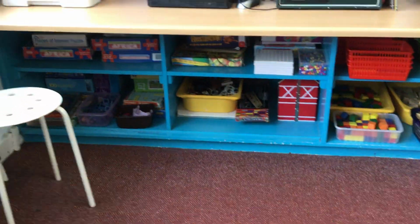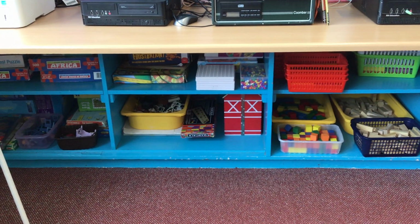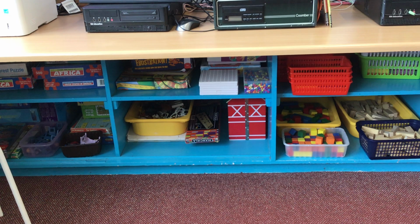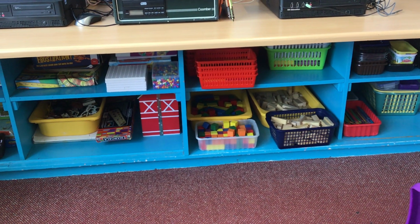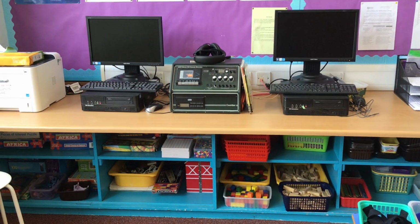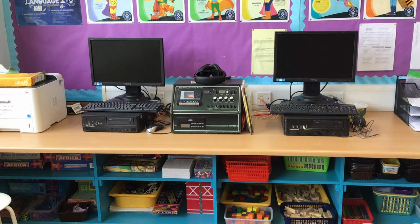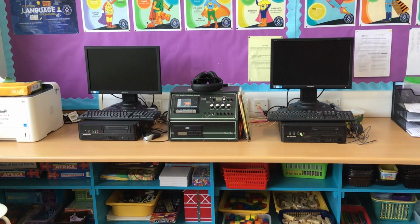Underneath the shelves we have all our toys and games. Particularly popular ones are the toy farm with the animals and the pegs for making patterns. They love those, and also building blocks and so on. You can see that we have 2 computers set up in the classroom, and we also have a listening centre. We will quite shortly be looking at how to use that. So I haven't shown the children how to use it yet, but I will soon.